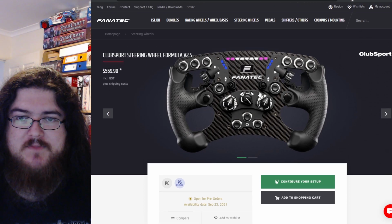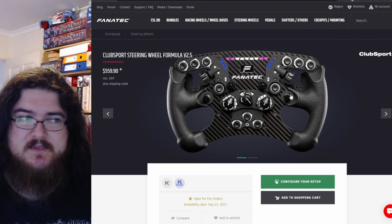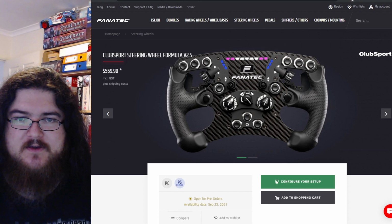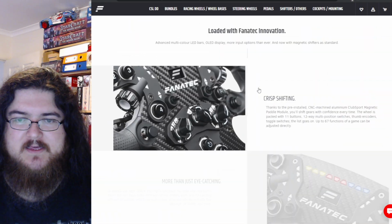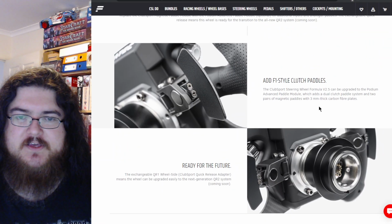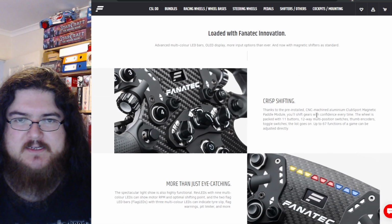This is a fantastic looking Formula wheel. Compared to the McLaren GT, it's a bit thinner and lighter. It's got the leather grips, the thumb encoders here, vibration in the wheel, and the quick release built on there. It's got the magnetic shifters, so it's just overall a slightly more fancy product.